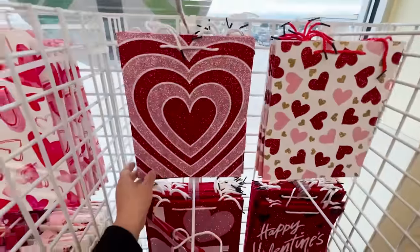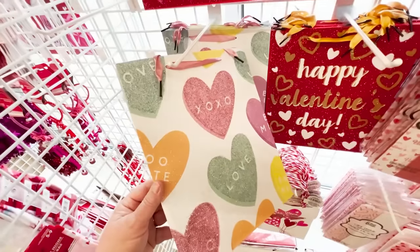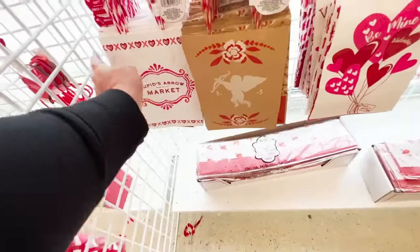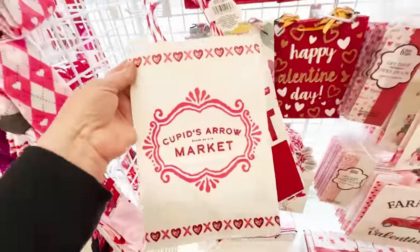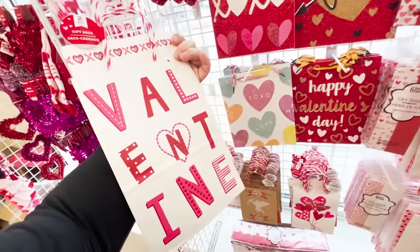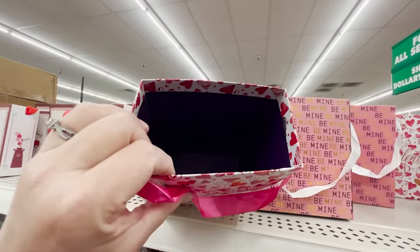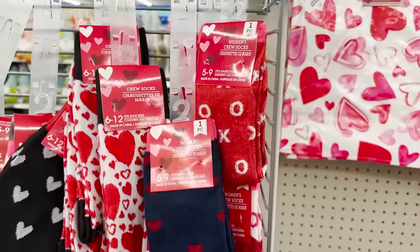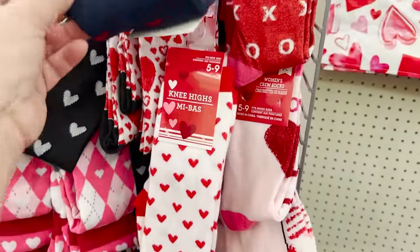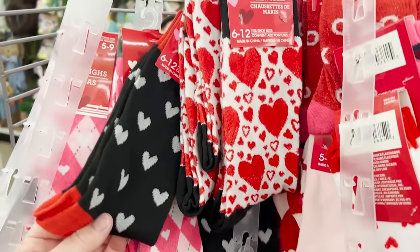Now, up at the front of the store, they had a few more gift bag options, and even a few I think would be great in DIYs. I think this one in the candy corn is so, or sorry, not candy corn, that's the wrong holiday. Conversation hearts was super cute, but this one in Cupid's Arrow Market, how adorable is that? And it is a 2-pack, so it's a great little buy. Now, they had more of the little box style bags up at the top in the front, as well as lots of fun little socks. These are great little gifts, and I think they have something pretty much for everyone, men, women, kids, everyone in between.